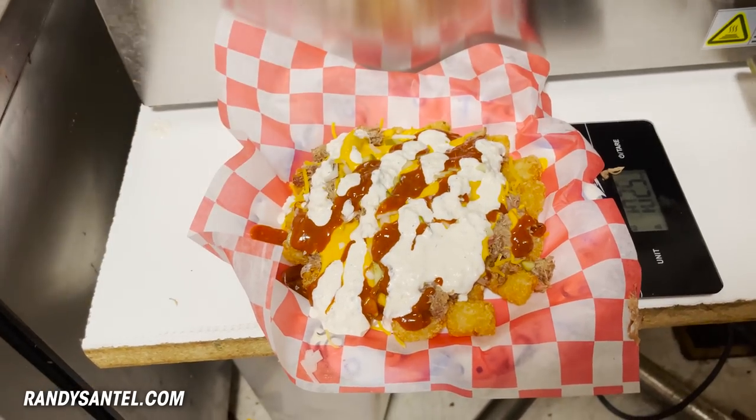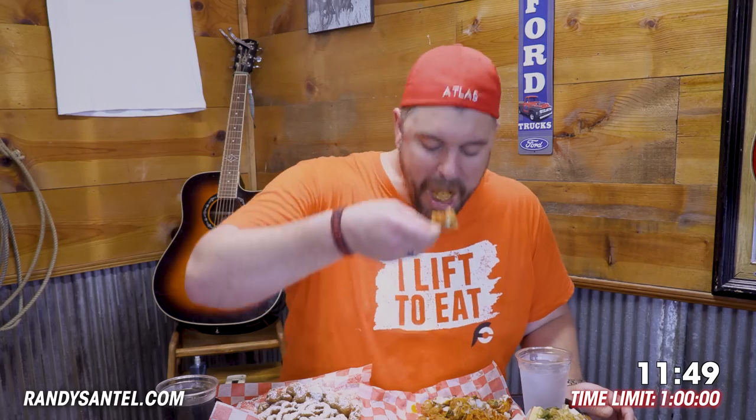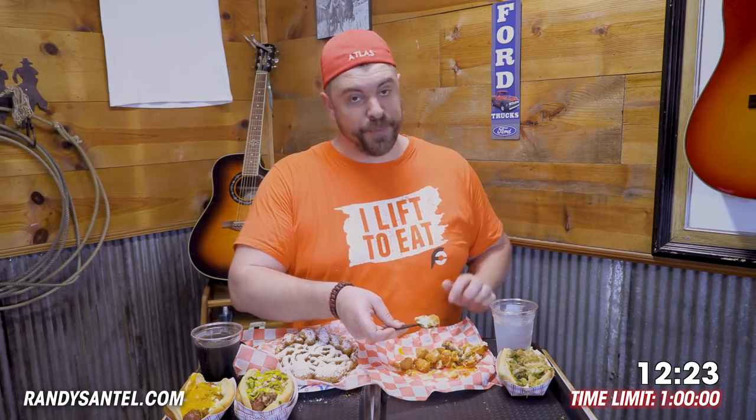Whole bunch of smoked pulled pork here. I watched them weigh this on the scale. It was right at 1 pound. This is yummy. This homemade white barbecue sauce is yummy, very good. All this cheese and all the barbecue sauce on here, this is going right down. This pulled pork is extra juicy too, I like it.